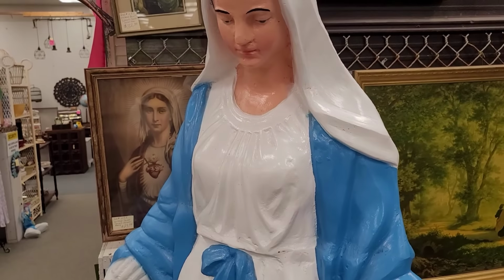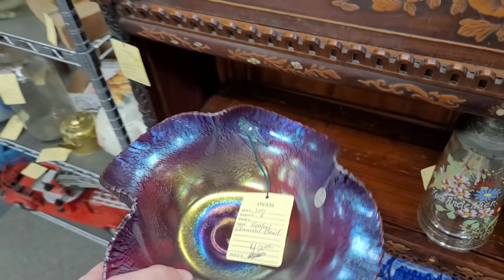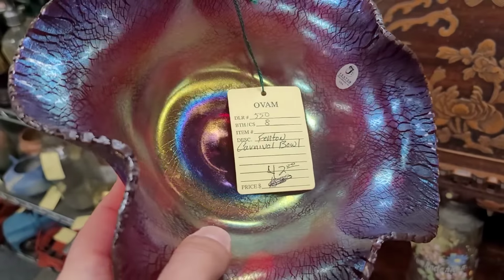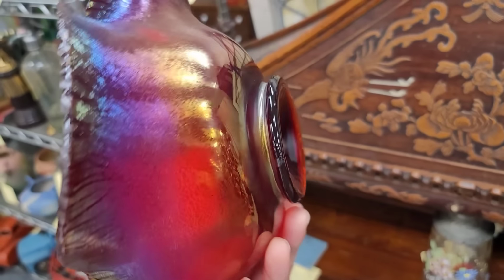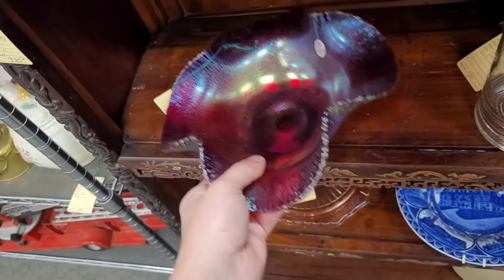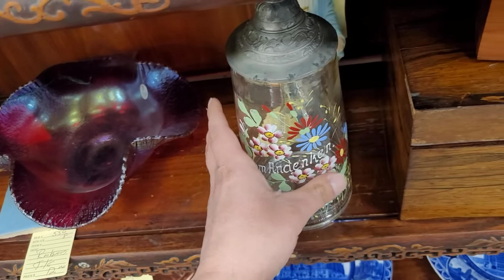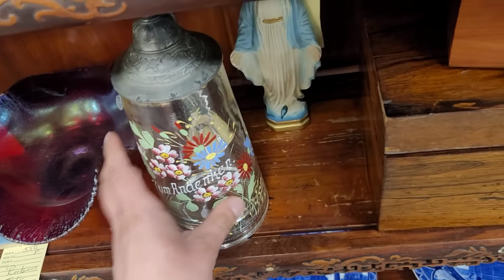Mm-hmm. Yeah. That's some pretty. I love this. One of my favorites. They did well with that stretch. That ruby red on that. I think it's beautiful. Very science fiction. Like, this is interesting. Painted enamel stein.